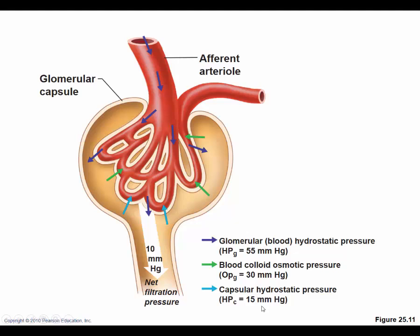So if I balance these, what is acting out versus what is acting in, what do you have? I have the glomerular hydrostatic pressure acting out, correct? 55 is acting out. And then blood colloid and capsular hydrostatic both act into the glomerulus. So what's the difference? 10. 55 minus 45, 10 is acting out, and that's the pressure that's going to be exerted outward and causing filtration.